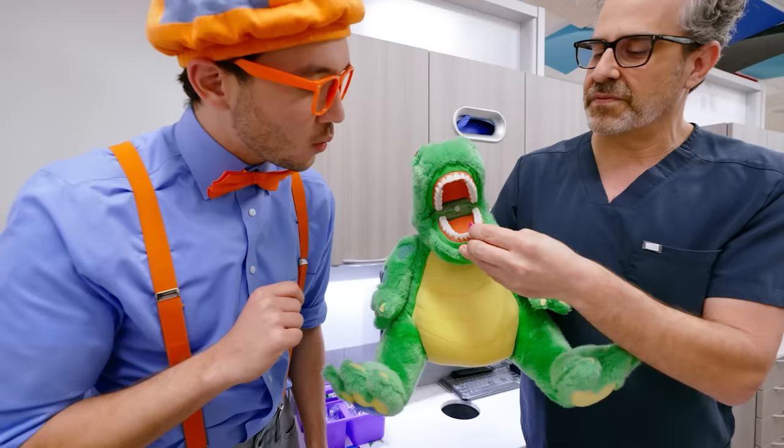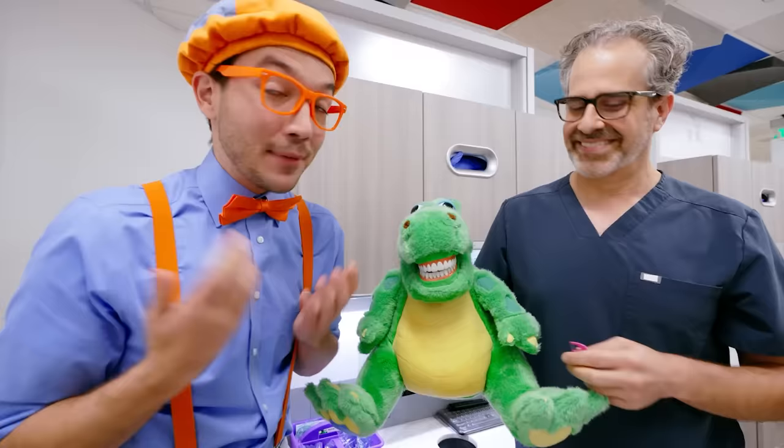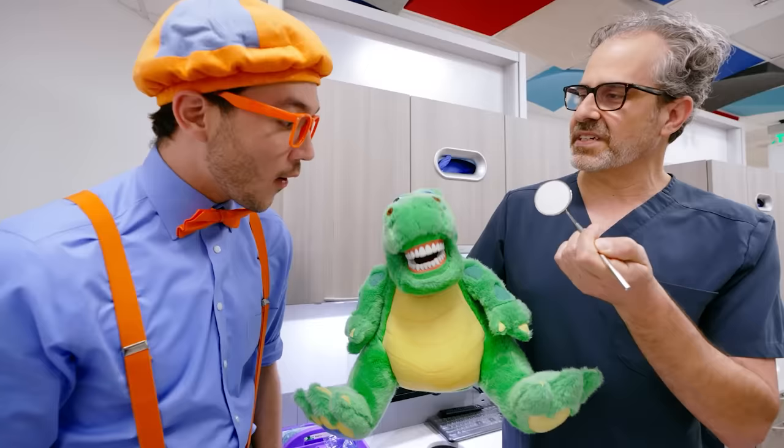Oh, and does that help keep your gums healthy? It keeps your gums healthy, it keeps your teeth healthy, and it keeps you from getting any cavities. Whoa, that's great. Yeah, you don't want cavities, so you want to remember to brush and floss. And part of going to the dentist today, Blippi, is we're going to count your teeth. So we're going to use Danny, and he's going to show us what I see as the dentist, so you can see too. Woo. So we're gonna count Danny's teeth on the top.